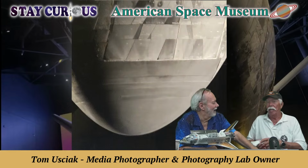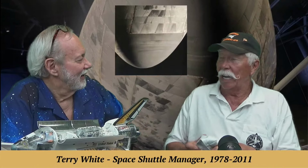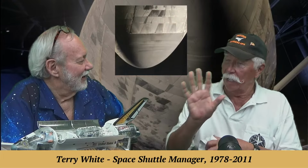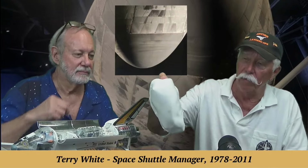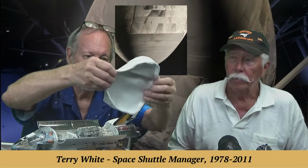But a lot of people don't realize it, in the center of the nose cap inside is a panel that has 8 tiles on it, in case any heat translated through the nose cap. The center of the structure was backed up by tiles. We did a program on the nose cap one or two times ago. But then there's over 500 of these blankets that are installed for insulation inside the nose cap. Those are all machine sewn but basically handmade.